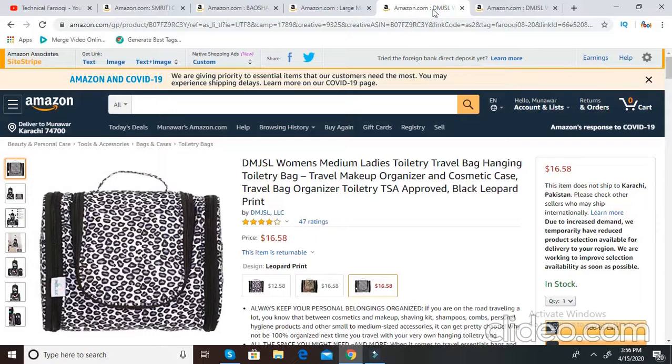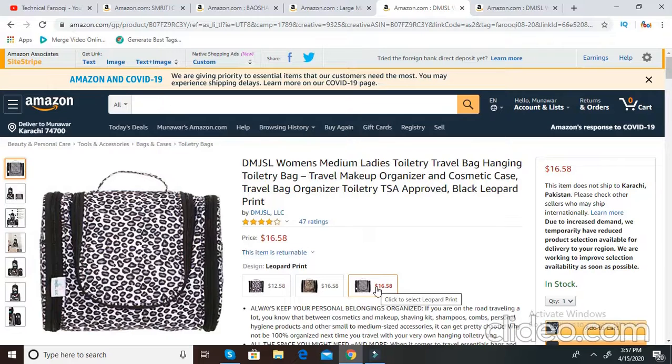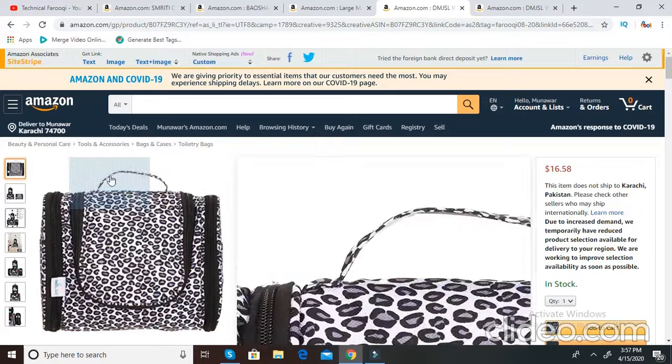Here, let's go to another one. This is D&JSL Women's Medium Ladies Toiletry Travel Bag, Hanging Trolley Bag, travel makeup organizer and cosmetic case, travel bag organizer, toiletry, TSA approved, black leopard print. This is a black leopard print. This is a leaf print, and this is leopard print. Basically, this is the leopard print, and this is a camo print. Available in three designs: camo print, leaf print, and leopard print.